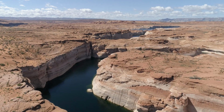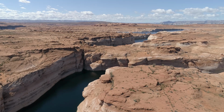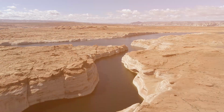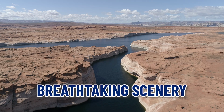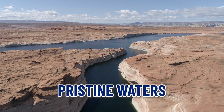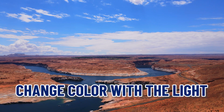Lake Powell is on the border between Utah and Arizona. It's an absolute gem for outdoor enthusiasts and adventure seekers alike. This reservoir is the second largest in the United States. It's often hailed as one of the best getaway destinations in the country, and for good reason. Lake Powell is renowned for its breathtaking scenery. Picture yourself gliding through the pristine waters surrounded by towering sandstone cliffs that change color with the light.